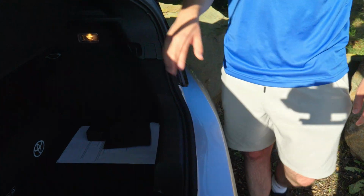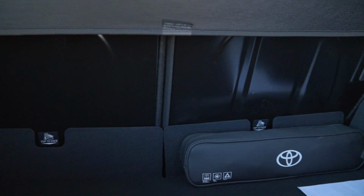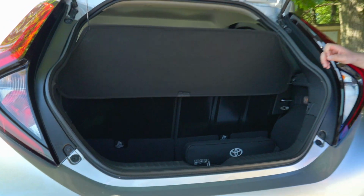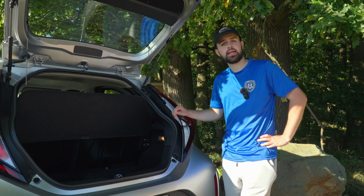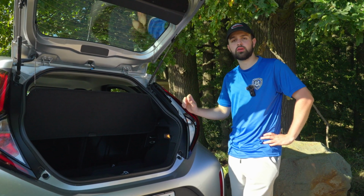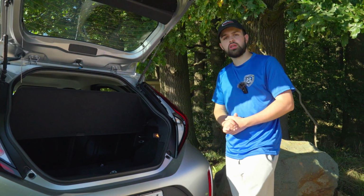You can also see we have a very small boot in here at 231 liters, and if you flip over the seats, going up to 829 liters. If you take a look at, for instance, a wonderful Hyundai i10, that has more boot capacity, almost 250 liters. So this is a fairly small boot. But let's actually go inside.